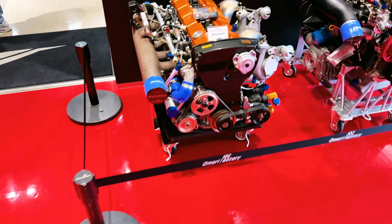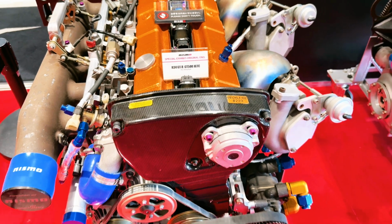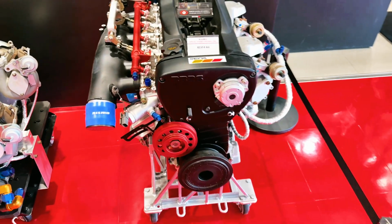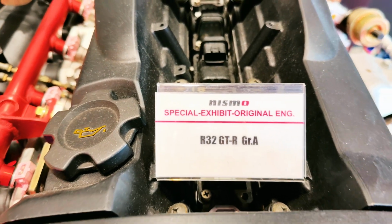So here is the dry sump engine with magnesium cam covers. They were used in the JGTC GT500 R35 GTR. And here we can see a Group A Renaissance engine. It was in the R32 GTR.